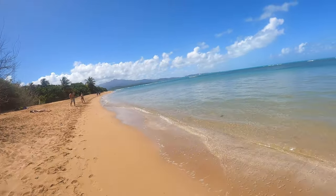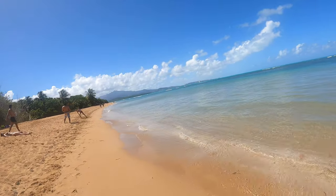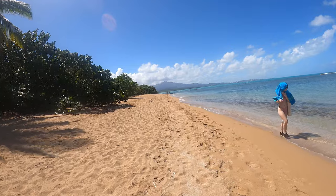The less crowded it is, the less clothes there are, if you know what I mean. But that's okay, because you'll have your own beach to yourself, and if you want to take your clothes off, take your clothes off. Just don't get caught by the policia.